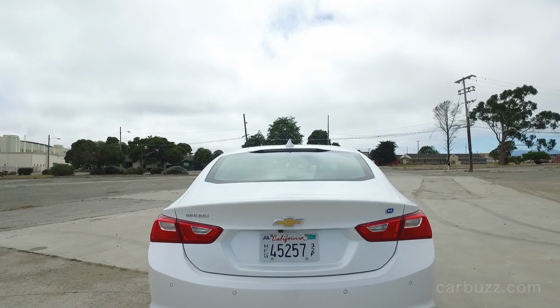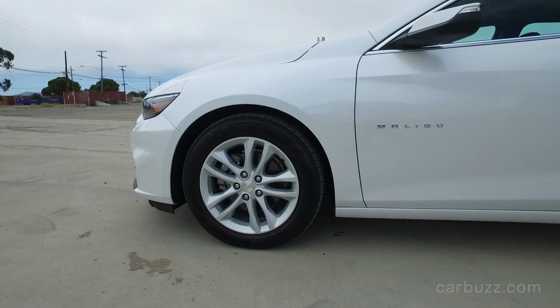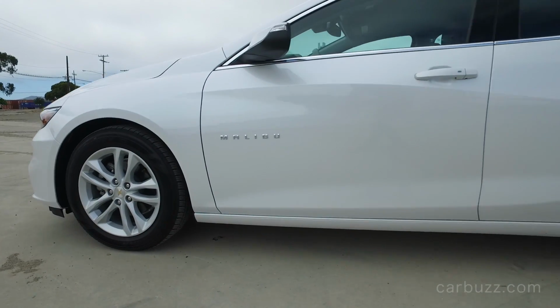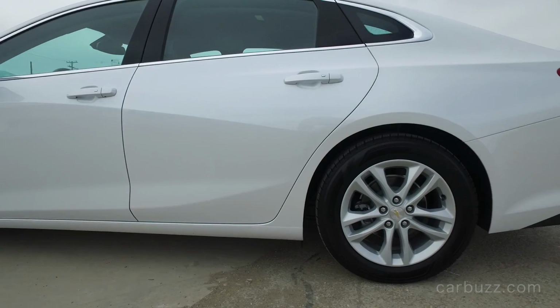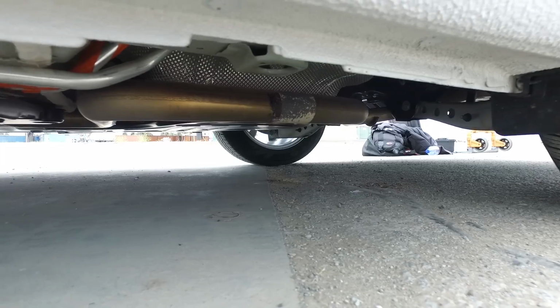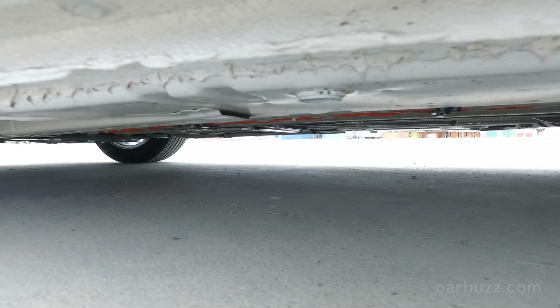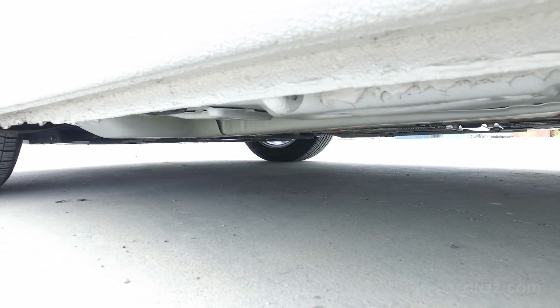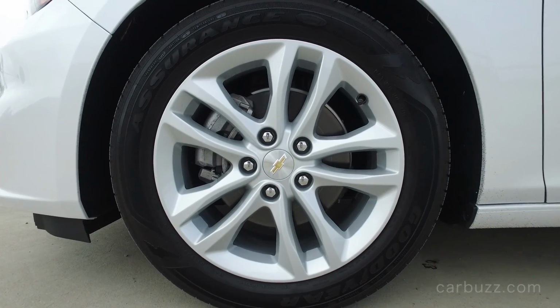It also kind of reminds me of what the design term is, Coke bottle styling. It came back out in like the 1960s, I believe, with the Chevrolet Impala. It's in the shape of a glass Coke bottle, and the way the rear end curves in is just really nice.